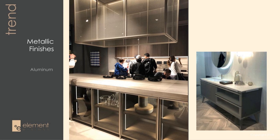And on the right-hand side, we're looking at a bathroom vanity that is very industrial and fashion-forward. It uses natural aluminum frames with reeded glass inserts and cabinet feet with that same natural aluminum finish.